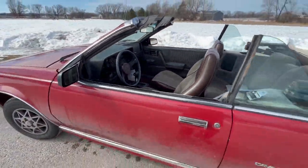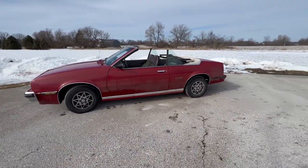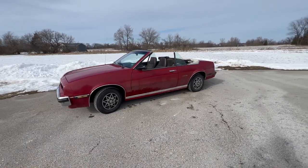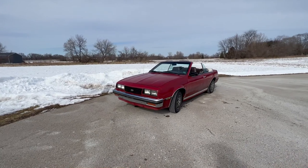Oh, this car was a huge mess when I got it. But as you see, it runs and drives now. I believe I'm the first person to successfully get it running, all things considered.